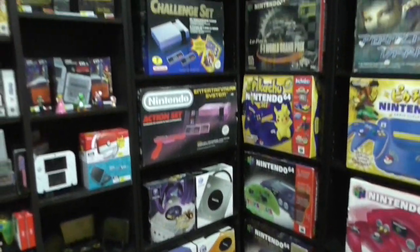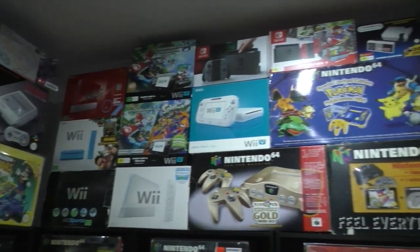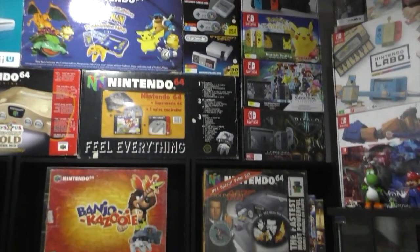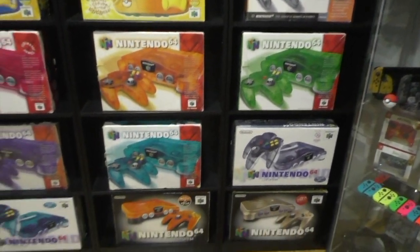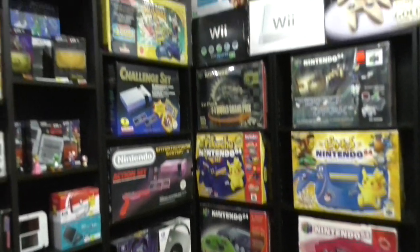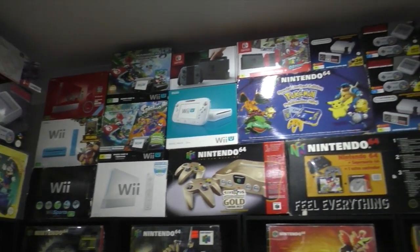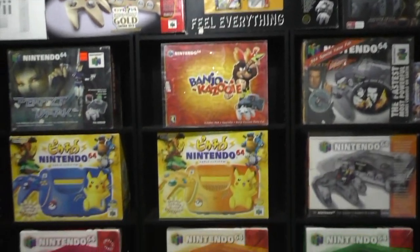So a lot of my money and time and effort goes into collecting N64 boxes, Nintendo console boxes. I do love collecting console boxes. Yes, I know a lot of you are saying now, where's the Star Wars one, where's the Donkey Kong one, there's heaps I'm missing. There's still heaps I'm missing. And believe me, I'd love to get them all, and one day I'd love to grow this massively. But it just takes time, patience, and money.